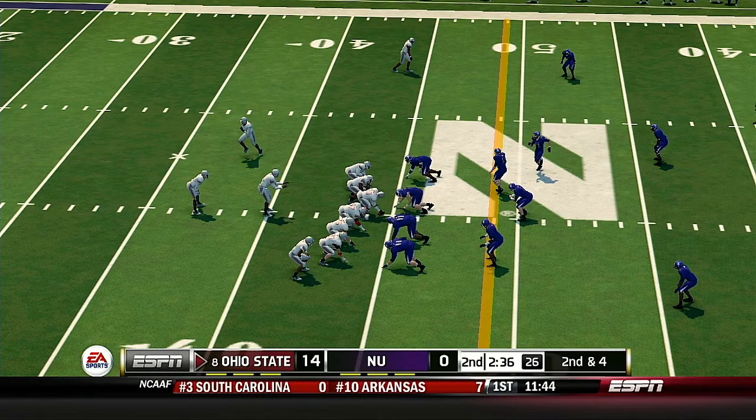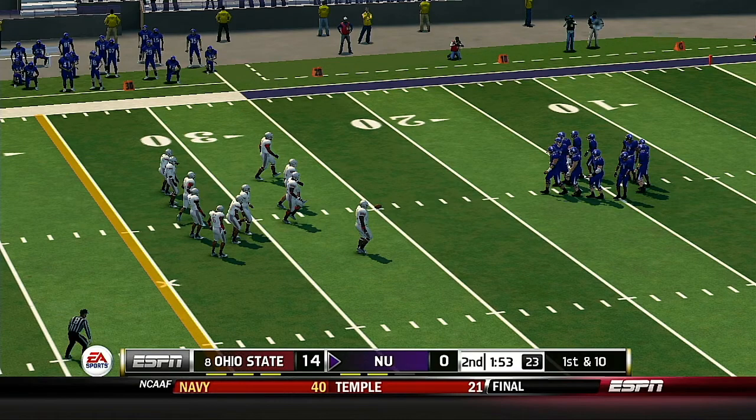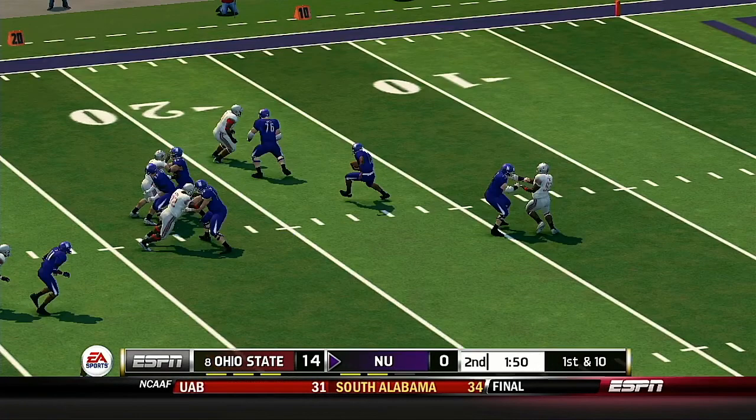From their own 41-yard line, it's third down. Quickly to the tight end, and he's taken down around the 46-yard line. Northwestern is going to use their first time out of the half here. Jacobs is the deep man awaiting the return. Tackle made at the 25. The offense takes the field again. They were forced to punt their last time out. Scrambling around. They'll bring him down at the 39.